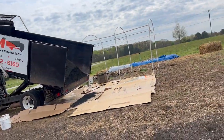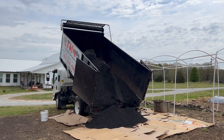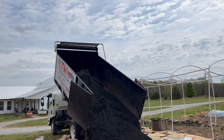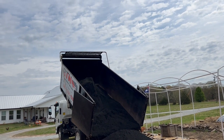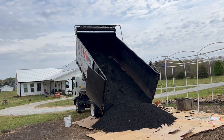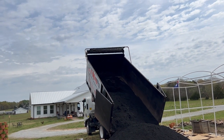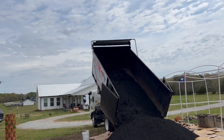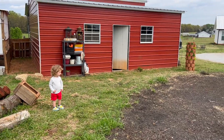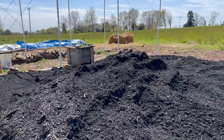So I am a huge fan of the no-dig garden. It does take time and advanced planning, but to me, it is a lazy man's way, but it's definitely effective. You simply cut down the grass as low as you can. I laid a ton of cardboard on top of it. I ordered this topsoil to be delivered. I'm going to spread it out, and then over the coming season, we will apply our compost pile to it.